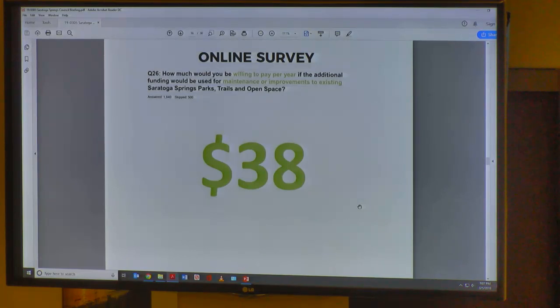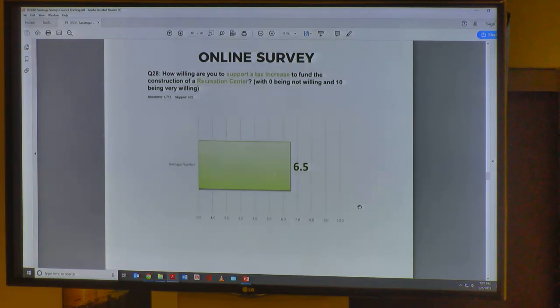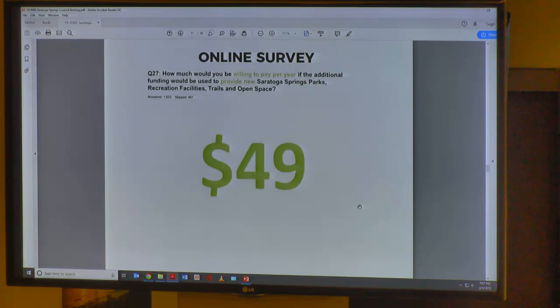And we asked how much people would be willing to pay per year for maintenance or improvements to existing parks. And that number averaged at $38. And when we asked how much would you be willing to pay per year for new facilities, that number jumped up to $49. Is that $49 a year? Yes, yeah. $49 a year.